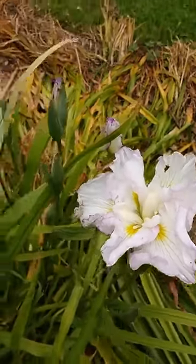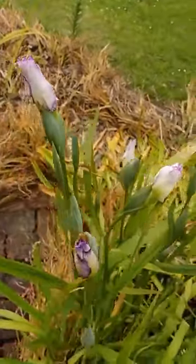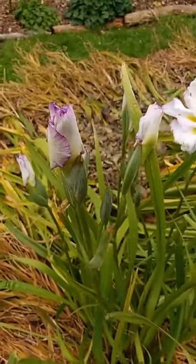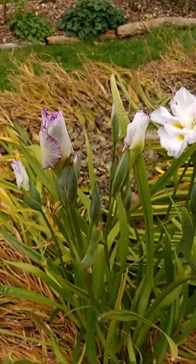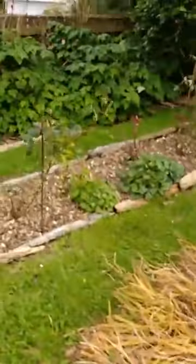This is beautiful. I'm so pleased that I haven't lost this iris. Haven't seen it flower like this for many years. It was just shaded, and irises don't like the shade. So here it is in its happy place, and that's great.